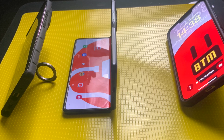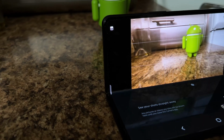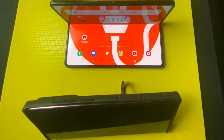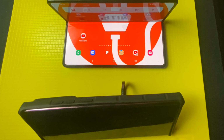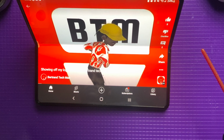Reason number 1, the usability of folding phones. With the Z Fold phones, not only do you have a phone, if you want to prop it up, if you want to stand, if you want to use the camera as a little tripod, you got to get a case with the other phones. Not with the Z Fold. The Z Fold comes with a built-in stand. Now that might seem insignificant now, but as you use that more and more, you're going to appreciate why that's so important and how beneficial it is.